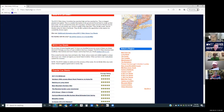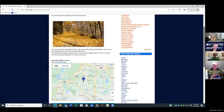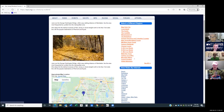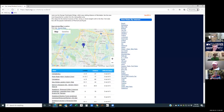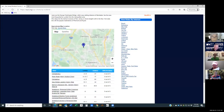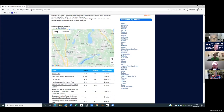So let's pick a region. I'm going to pick New Jersey, Rockland County, because it's a fairly familiar region to most of you. And if I click on that, you'll see you still have the list of regions on the right. And underneath that, you have something called View Rides by Interest. We'll get to that. There's a map of the region at the top on the left, and it also is interactive. So you can expand it and say, oh, that's where Old Japan is. I was wondering about that.